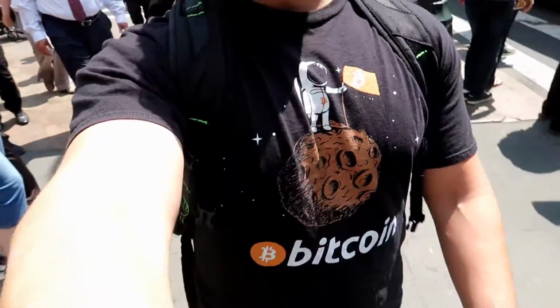Okay guys, so here I am in New York, enjoying myself. We're getting pretty close to the Bitcoin machine. So here we go. Pretty weird. Getting closer. My guide is taking me that way. Got my Bitcoin shirt on.